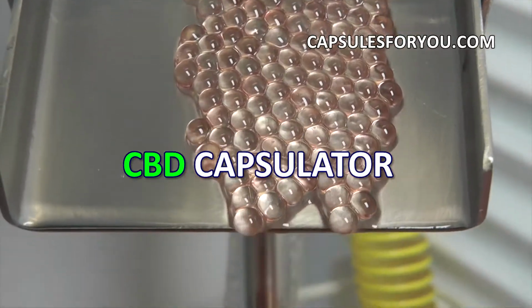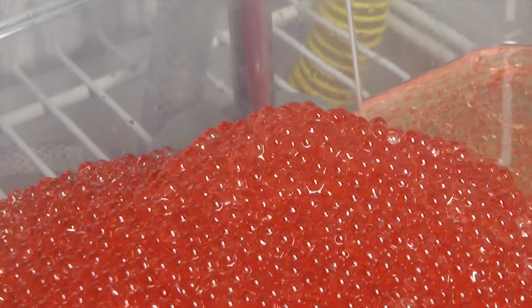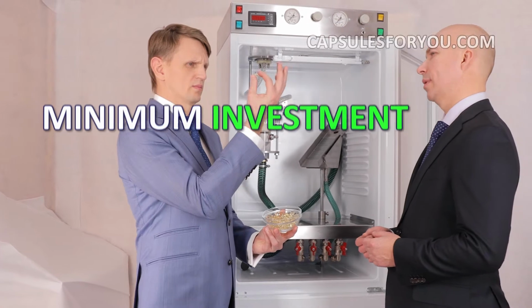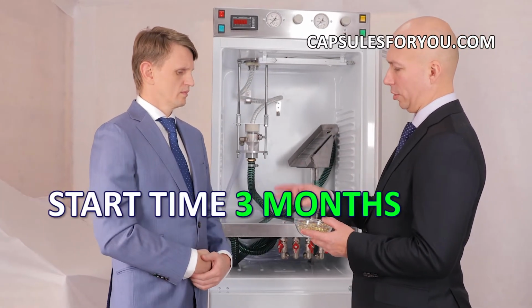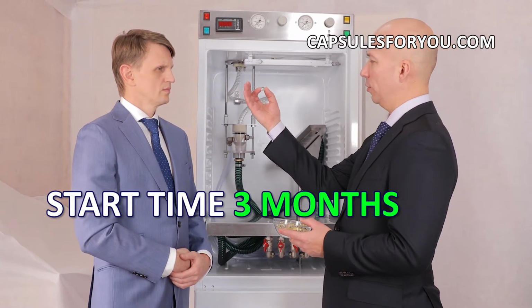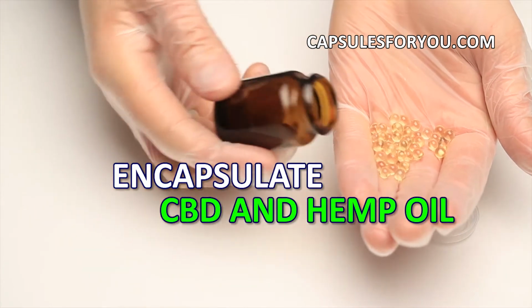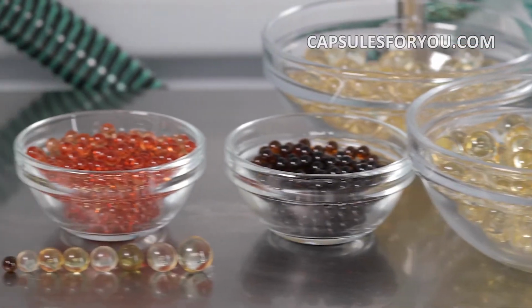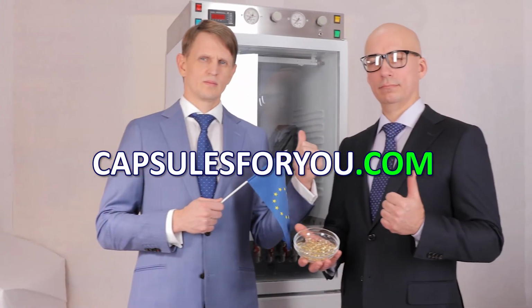To start up a business, you need to have the desire to produce capsules and a small premises. The specialists of our company will give you a detailed description of our equipment features, make recommendations on preparation of your premises, help with finding raw materials, adjust equipment, and train you to work on it. We send the equipment and delegate our specialists to customers all over the world.